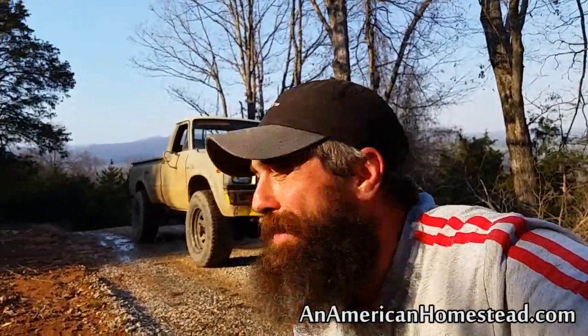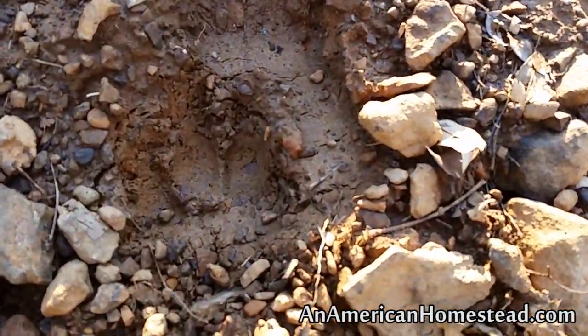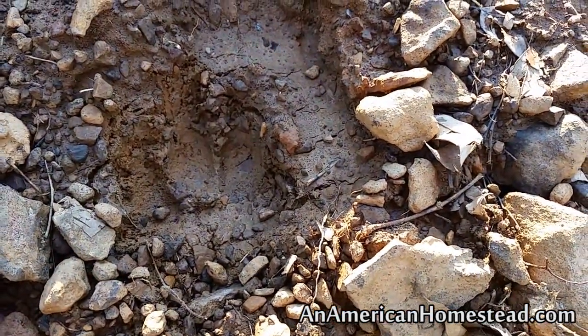And we live pretty far out here. We are very remote. And there are things on our homestead that can harm us. And there is very good reason why we carry a firearm. Let me go ahead and show you one. This print right here is a mountain lion print.